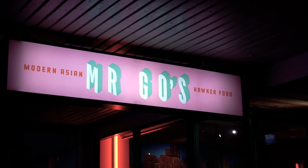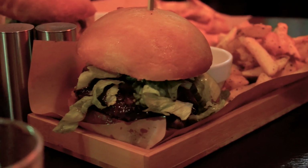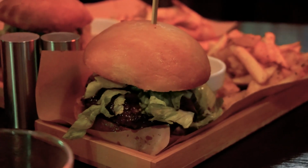So next we're at Mr. Go's, one of my favourite restaurants for tapas and small Asian food. These guys won this Burger Wellington a couple of years ago as well. We've got a beef patty with teriyaki glaze, charred leek jam, iceberg lettuce and dashi mayo on a house-made Japanese milk bun with furikake salted skin-on fries, which we all universally agreed we don't know what the heck that's going to look like. I think everyone had varying levels of impressed with that.